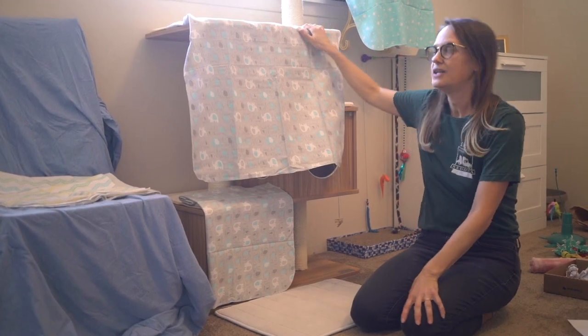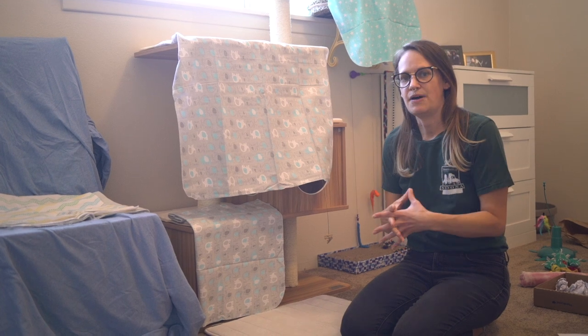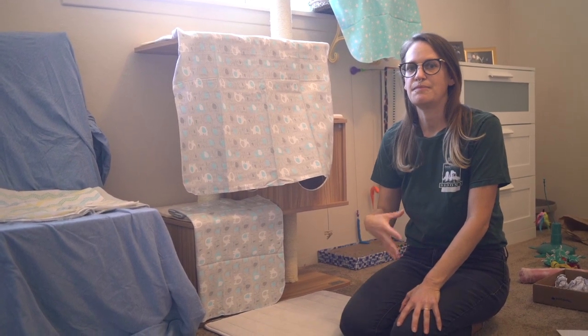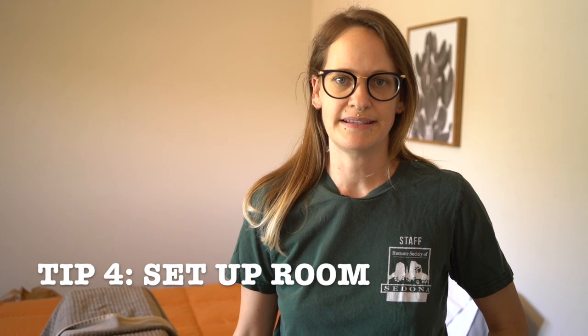Providing a cat tree or a window perch is a great way to build confidence for a cat. Cats need to feel big and not small. When cats are high up, they're able to survey their scene and it makes them feel much more comfortable, especially during this transition.